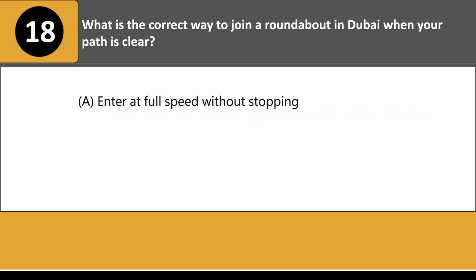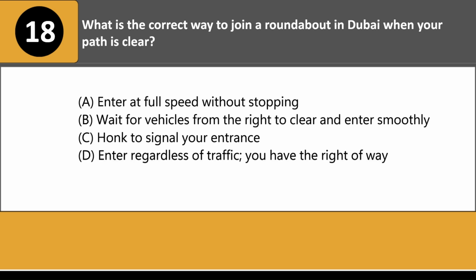What is the correct way to join a roundabout in Dubai when your path is clear? A. Enter at full speed without stopping. B. Wait for vehicles from the right to clear and enter smoothly. C. Honk to signal your entrance. D. Enter regardless of traffic, you have the right of way. Answer: B.